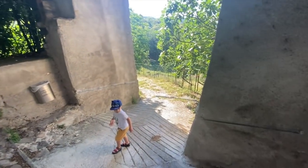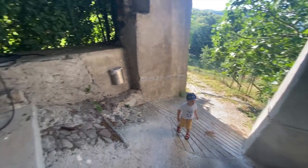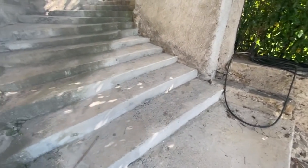So you can walk down here to the entrance to the village, but we're actually going to walk up here.